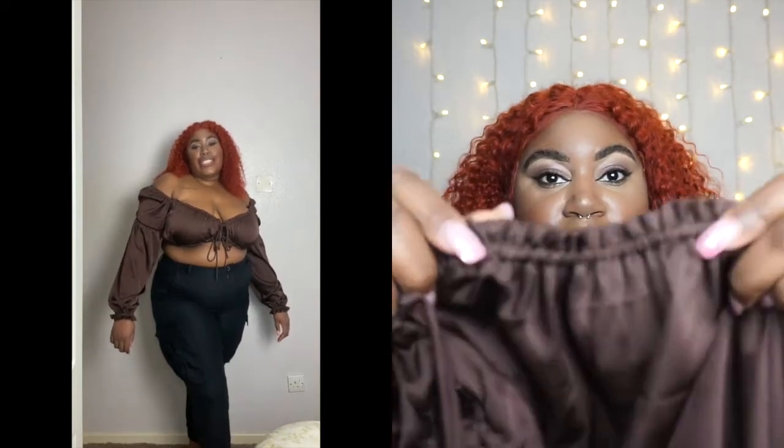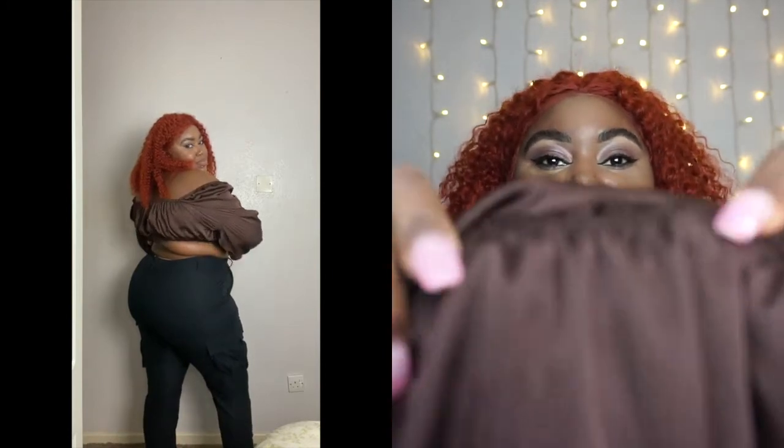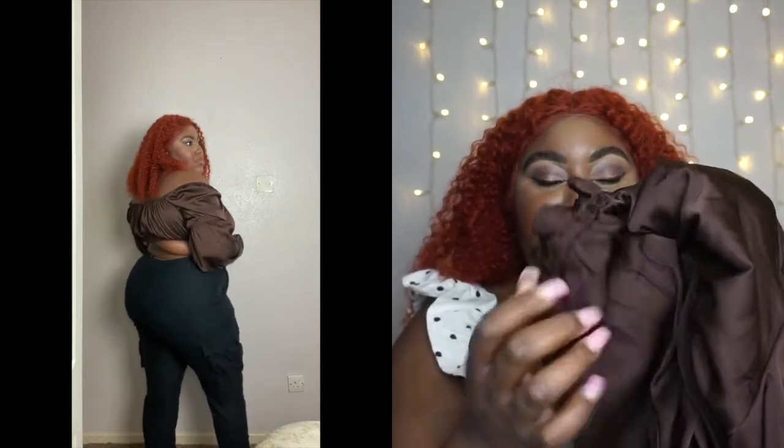I love the ruffles that are on the edging here. Oh, I have to show you the details. Attention to detail, please. This here, this edging, which is on the sleeve. On the sleeve, it's also got the ruffles here. Oh, please, stop. So, yeah, I got this in an XL as well. I think that's the biggest size that it comes up to, again.